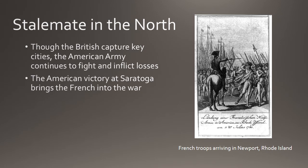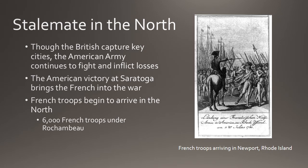Eventually, the Americans score a very important victory in the Battle of Saratoga, and this huge victory brings the French into the war. The French troops begin to arrive in the north. The first contingent of troops is 6,000 French troops under the French general Rochambeau. And basically, the Americans are getting stronger, and the British realize that they are not going to be able to win the war in the north. For this reason, they decide to shift the war to the south.